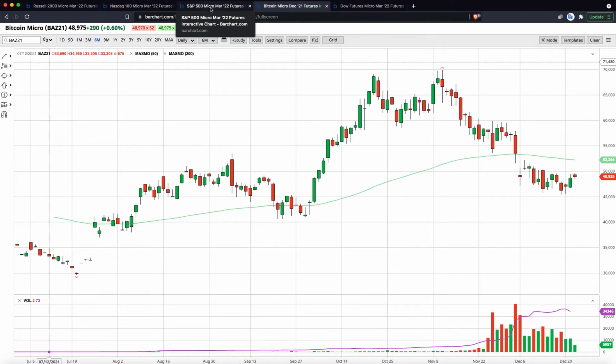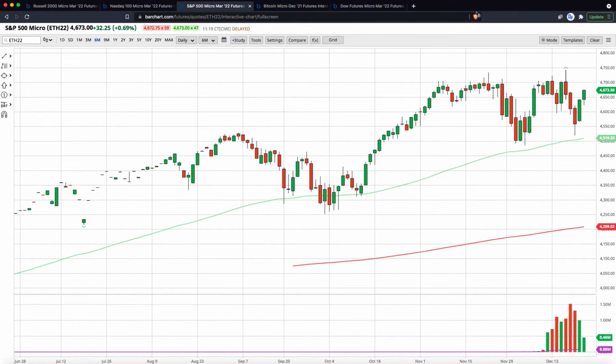All right, S&P 500 futures, the micros. Also some really nice follow through from yesterday. I'm using bar chart here. The quotes are quite delayed, but it says they're up 32 handles right now.